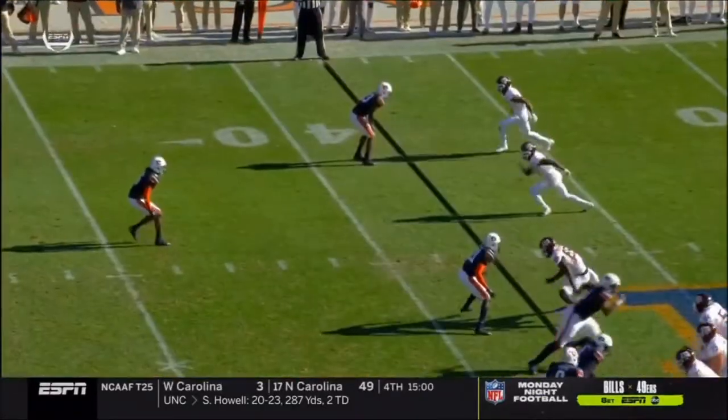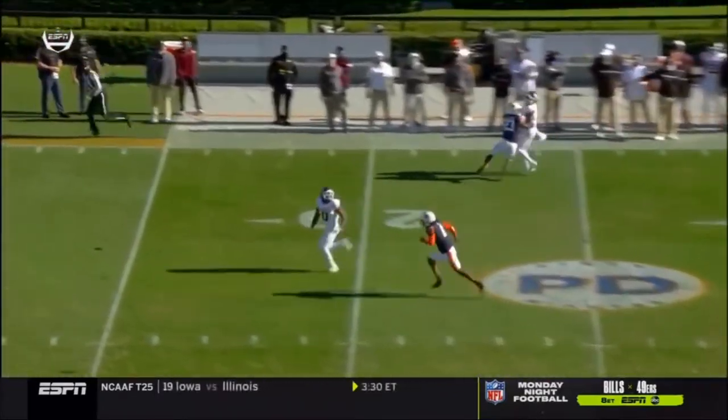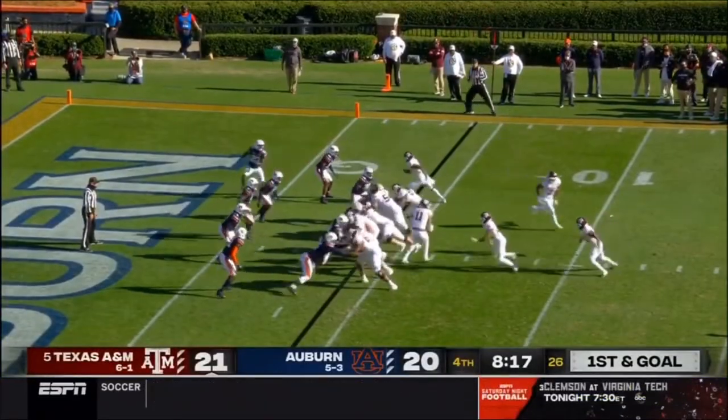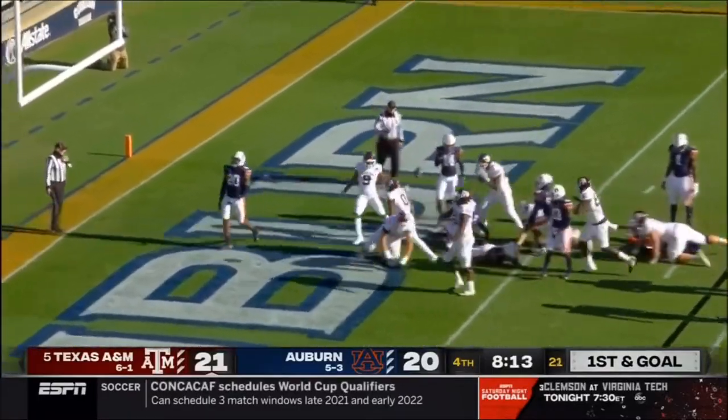When you run a fade from the slot, you've got a lot of field to work with. Little stutter step, that throws off Christian Tutt. And Kellen Mond found Anias. See much eye formation from Texas A&M. Spiller leading the way. Anias Smith has the touchdown.